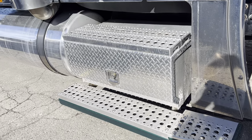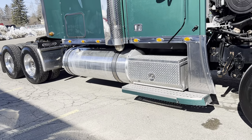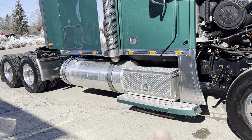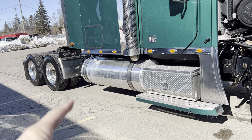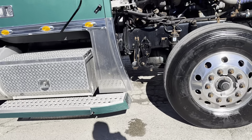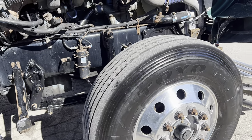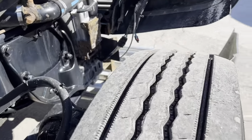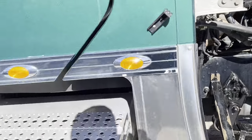This particular one doesn't have the 265 wheelbase with the toolboxes. It's a 244 wheelbase, so you only get one toolbox there and a 150 gallon tank. In order to get the extra toolbox there, you need at least 265. This one is not. On the front here, we've got 11R225 steers, Toyos, good wear. I would say we're looking at 80% tread remaining. Let's have a look here.